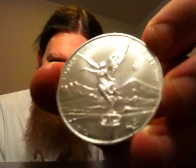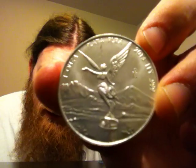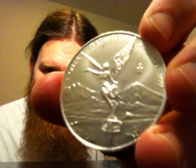Okay, now two more pieces. I guess this is going to round it out. I did get an Angel of Independence Mexican Libertad. Now, if you don't know what I'm talking about, look at better pictures. But they've got two volcanoes here in the back, and then the angel on her pedestal there.